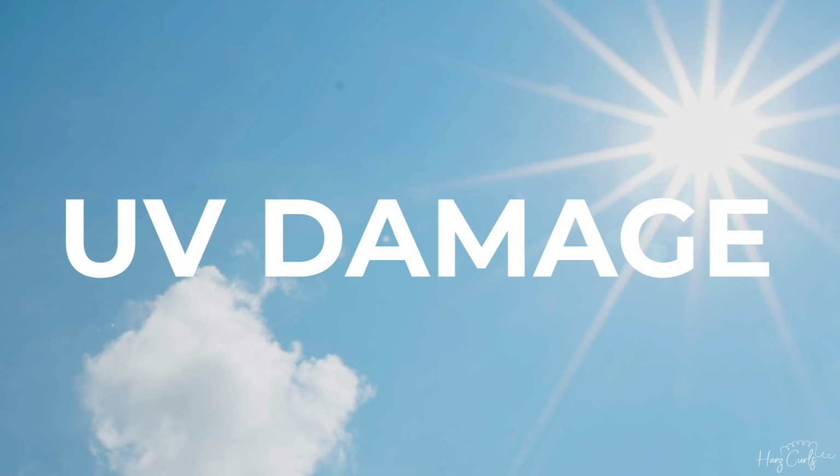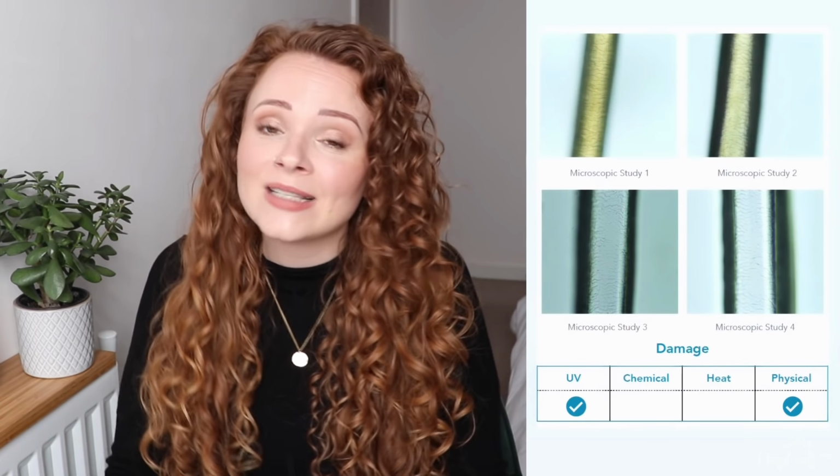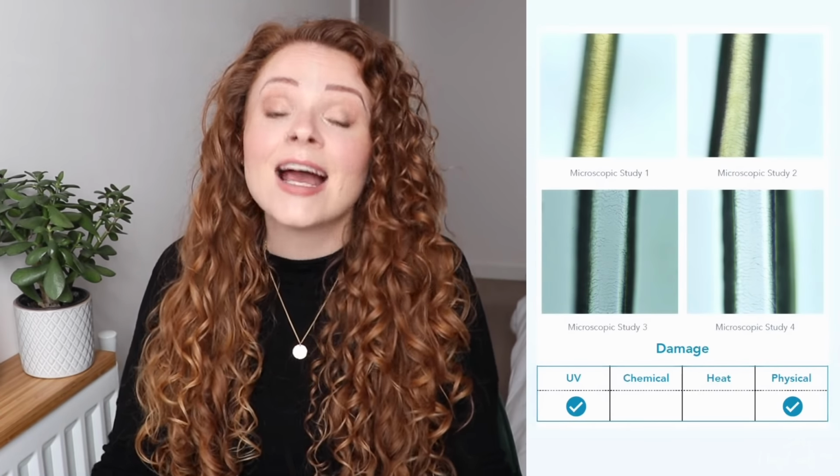Next up is UV damage. UV damage is damage that you get from sun exposure. So if you spend a lot of time outside in the sun, or if you sunbathe on holiday, or you live in a hot country, you're exposing your hair to UV rays and that can damage your hair. Now, if you remember last year, I had a hair analysis done, and something that came back on the hair analysis notes was that I had UV damage in my hair. And that is because I have not been protecting my hair from the UV rays, but it makes sense. We put sun cream on our skin to protect our skin from the sun, so we should also do the same for our hair, really.